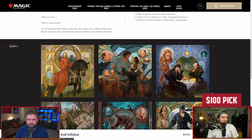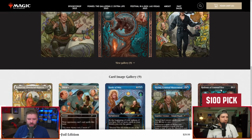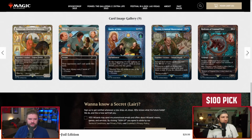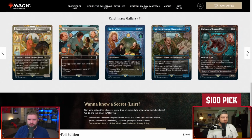This is a bigger Secret Lair. Kind of reminds me a little bit of Street Fighter. You get some very fun cards that are iconic things from the movie. Kind of like Stranger Things. You get a lot of cards in this. You get bad stuff like Battle of Wits, but you also get cool stuff like Silence. Only $30 for all of these cards.